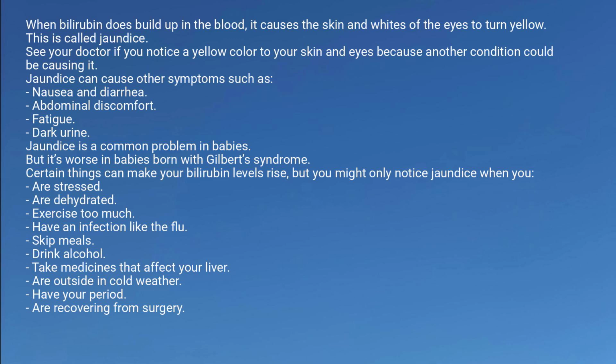Jaundice can cause other symptoms such as nausea and diarrhea, abdominal discomfort, fatigue, dark urine. Jaundice is a common problem in babies. But it's worse in babies born with Gilbert syndrome.